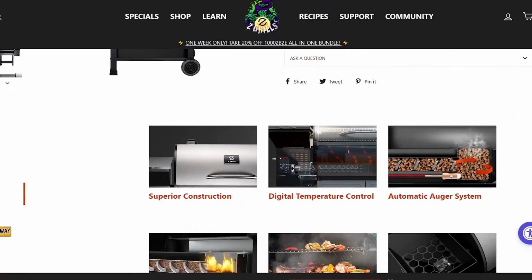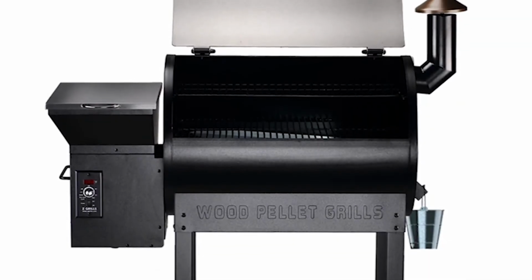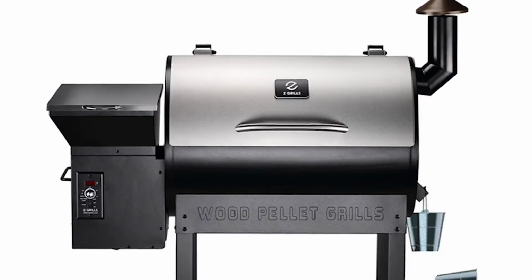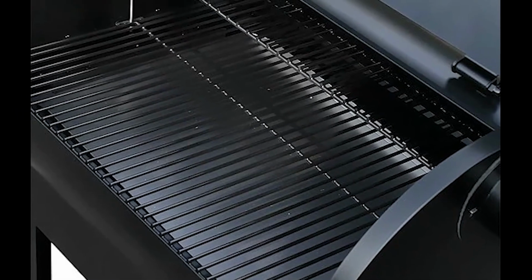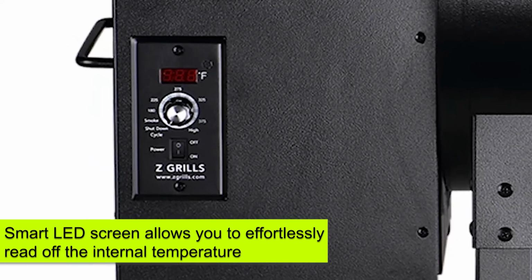Its hopper is designed to feed pellets to the fire via an automatic auger, as a convection fan evenly disperses the heat inside the airtight chamber of the grill. Its digital control features allow you to set high or low temperatures, depending on your needs, and its smart LED screen allows you to effortlessly read off the internal temperature.